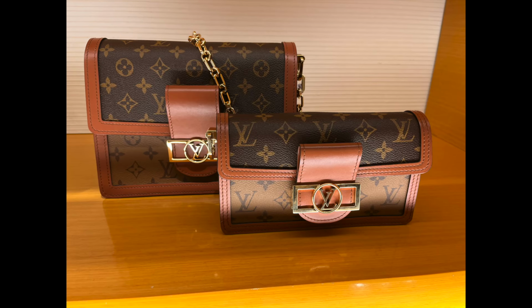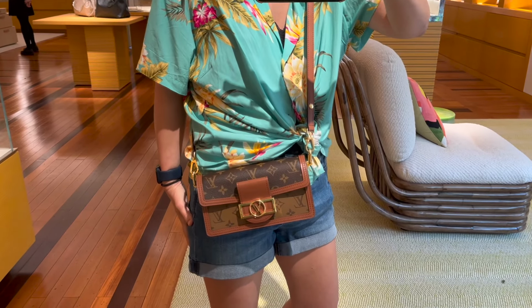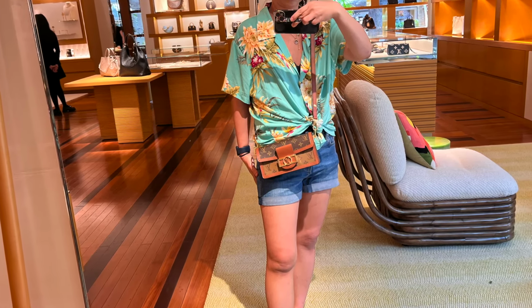So I saw this Dauphine bag. The one that I'm trying on right now is the East-West version. I loved this version so much. It is so practical and even better than the MM size that I have at home.